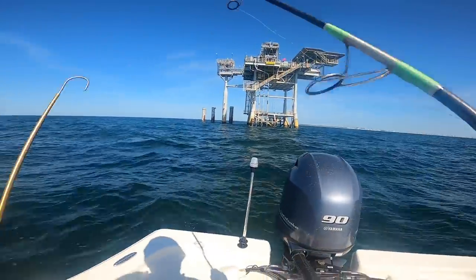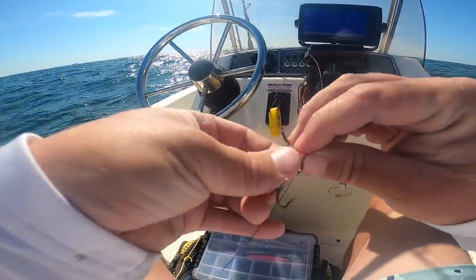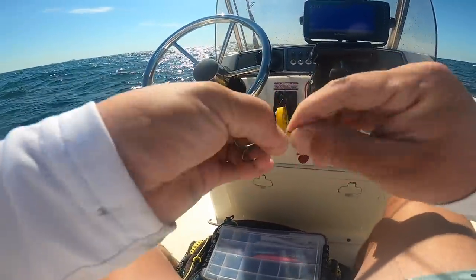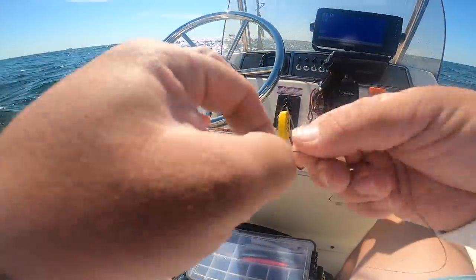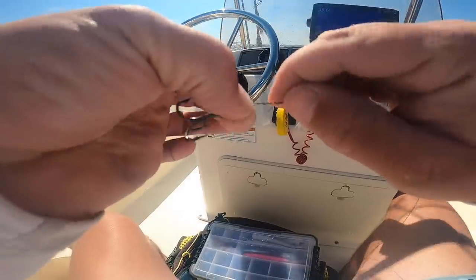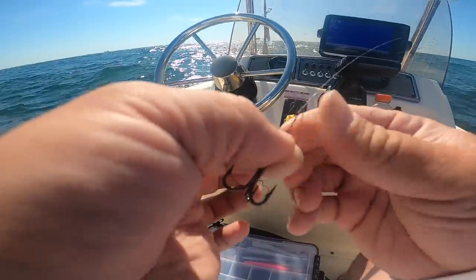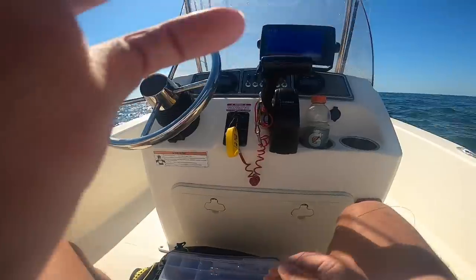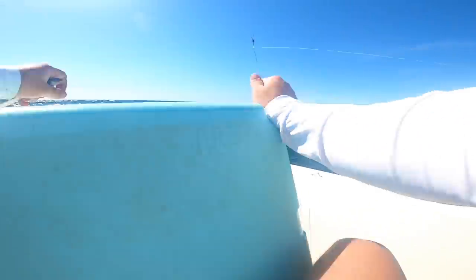Dang, I gotta retie now. Now to rig up this wire to the hook, I just do a haywire twist, pretty easy. Make a loop, don't kink it. Do about 5 loose wraps like that, and then come through at a 90 degree and do about 8 90 degree wraps like that, and then come through with your wire, and you don't even need pliers to cut it. All you do is keep on bending it and it'll break right off. So I'm gonna do the same thing for the swivel and get rebaited up. All right, get another frozen cigar minnow here.